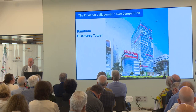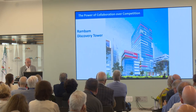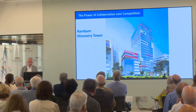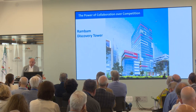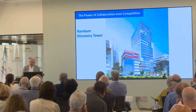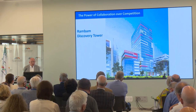We are not only involved here at the university, we have spread our wings and we are working with Rambam, hopefully to be in the Discovery Tower sometime soon. We have purchased an fMRI with Rambam. Our researchers work with practitioners in the hospital. So in other words, we have figured out that we're not going to compete with others. We are going to collaborate with others. And everybody is going to gain from this. Nobody loses from this. It's a win-win situation.